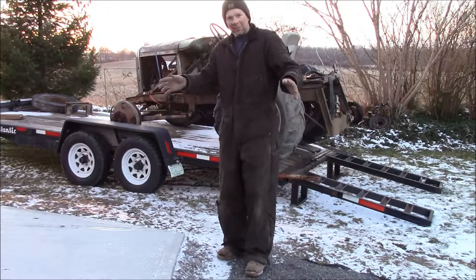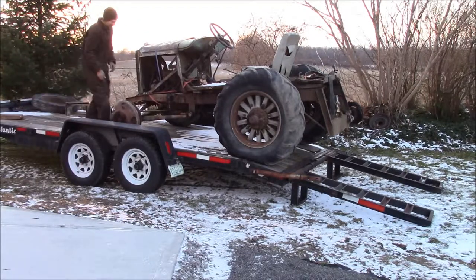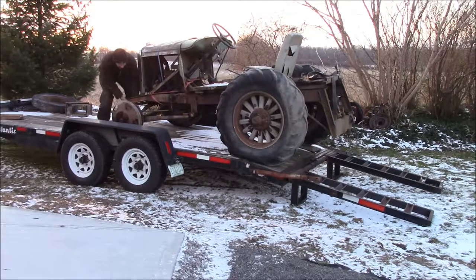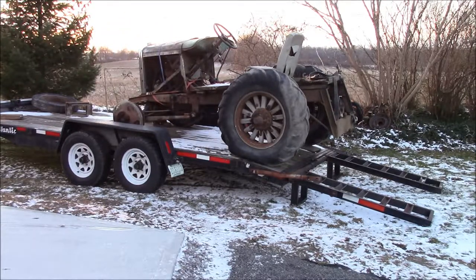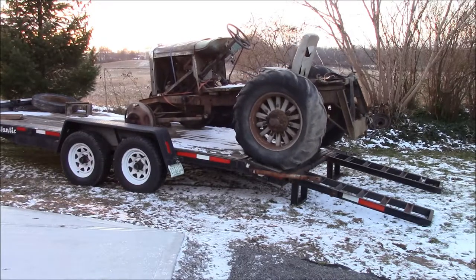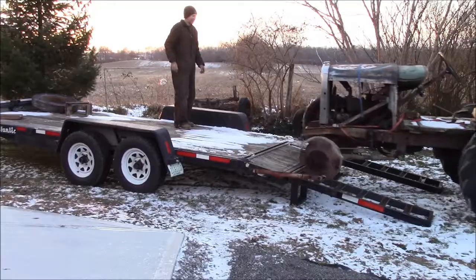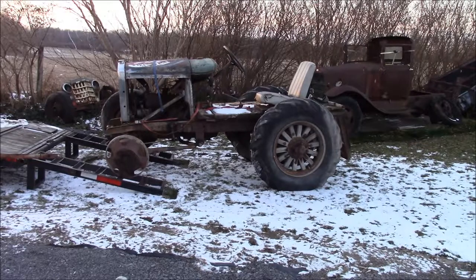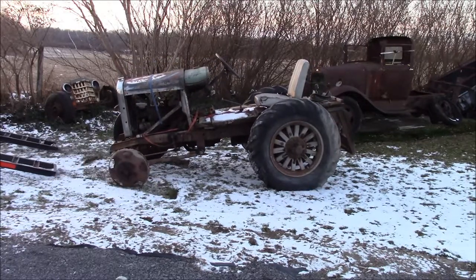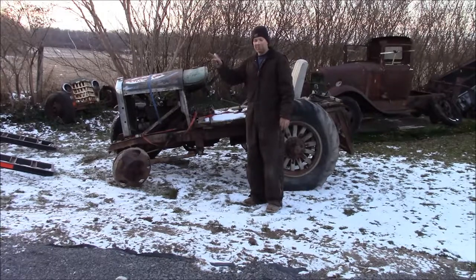All right, after all that, let's see if it'll roll off of here. I'm gonna go lose the trailer and get the Jeep and try to pull this on over here.